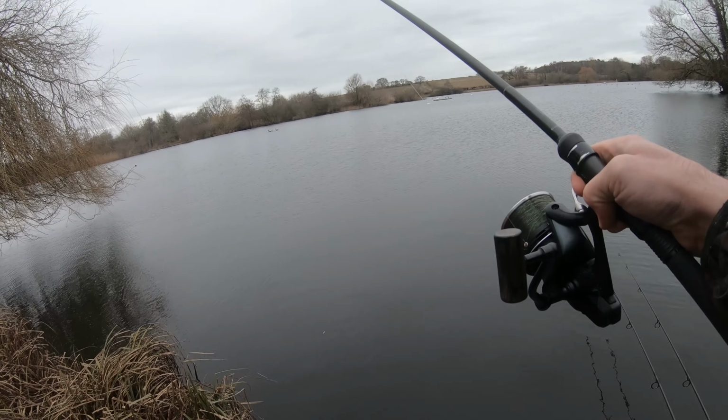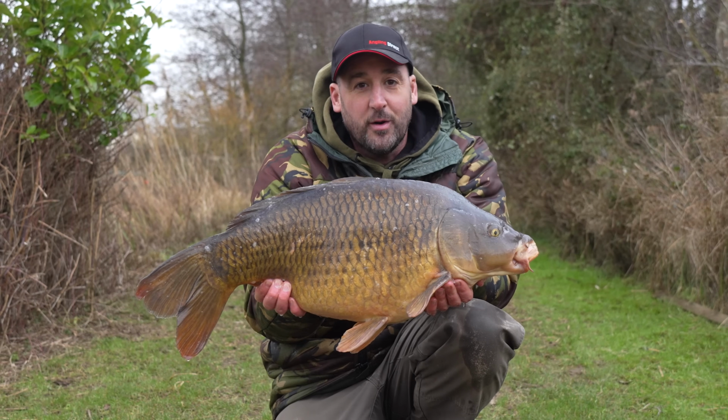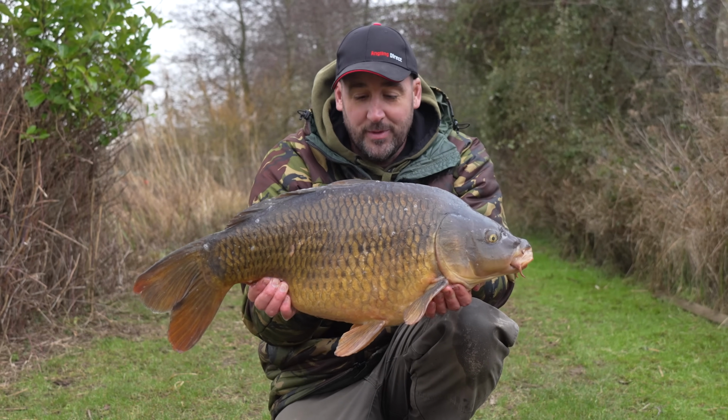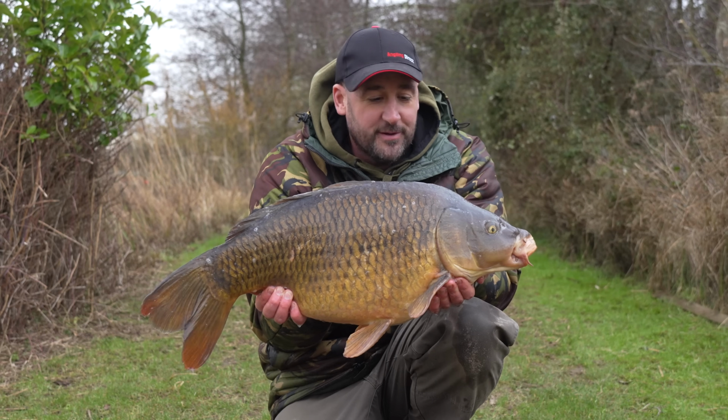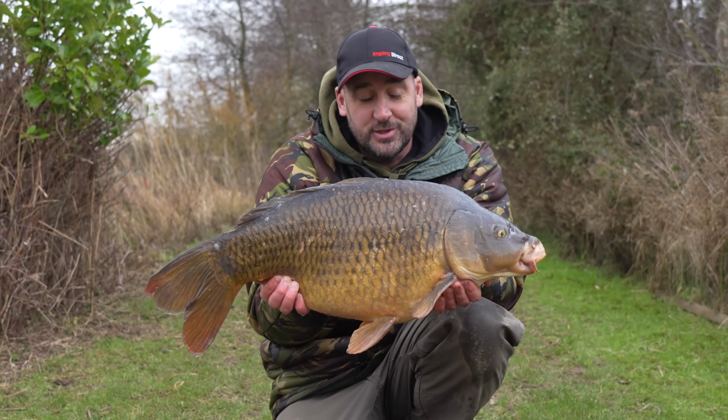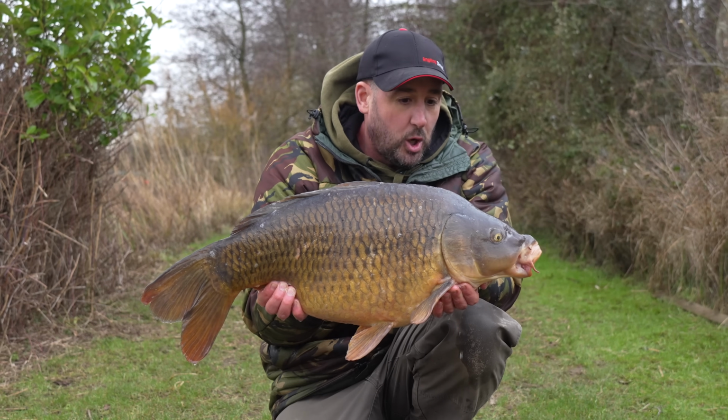There you go, persistence is key in this instance. We've waded through 5 bream and 2 tench to catch this carp. Be a bit of a short, dumpy fella. I'm still happy to see him because, after all, it is January and it is very cold.